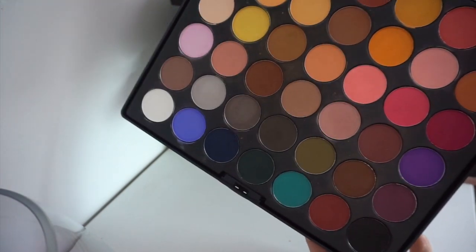I love this palette. I don't like how big it is and awkward and all that, but it's such a good palette.